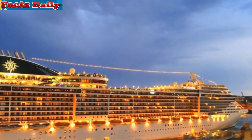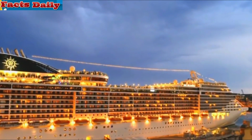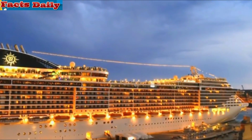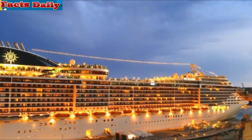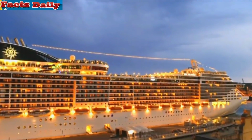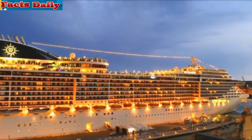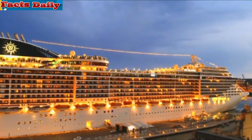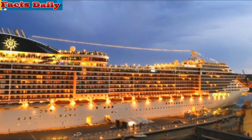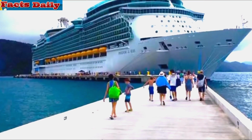Number 9. Splendida. The MSC Splendida is the MSC Fantasia's sister ship. It went on its first voyage in May 2009. Its original name was MSC Serenata, but the shipping company decided that the name Splendida matches its beauty and chic more. Sophia Loren took part in its naming ceremony in July 2009 in Barcelona.